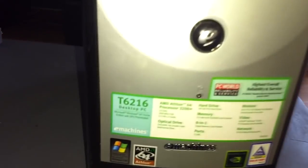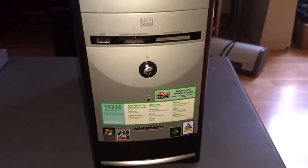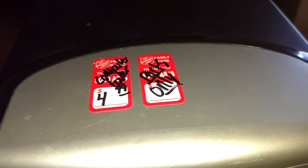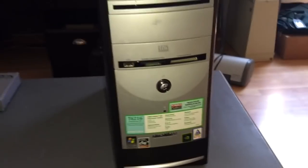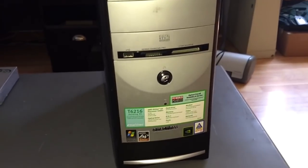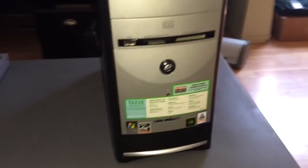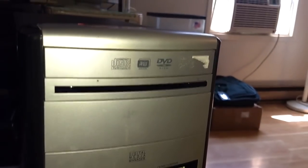It's an eMachines T6216, my first eMachines computer ever. Probably from, I would guess, 2005 or 6. I paid $4.99 for it, and it says parts only. Well, I looked inside it, and it's totally complete. It's got everything needed to turn on. It's even got a hard drive in it, which is really funny. But yeah, interesting computer. Pretty standard fare for the time.